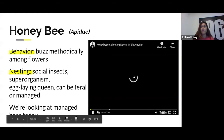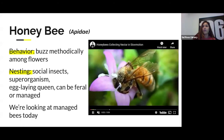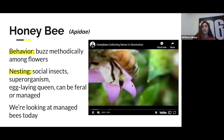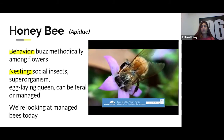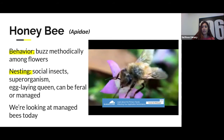So it's just a short video. You can see the tattered wings right there. Makes an older bee. You see the pollen on top of the thorax and on top of the head, and then you can see the pollen on the hind legs there. Okay, so we're going to go on to the next slide here.